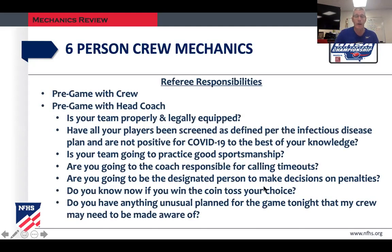Obviously, as referees, a lot of it begins with preparation. We have to have a good pregame with our crew. We have to make sure that we recognize who our strong links are. We also have to recognize who our weak links are. A lot of times when we talk through these things in pregame, it helps us identify our potential weak links and figure out who our strong people are, especially if we don't work with the same people all the time.